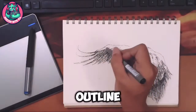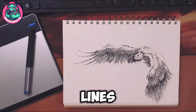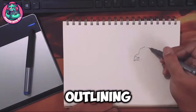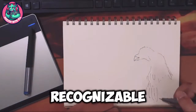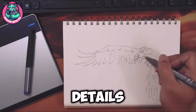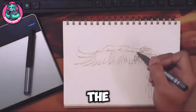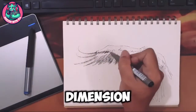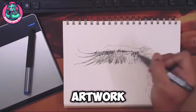Outline. When you outline, you draw the outermost lines of an object or figure to define its shape. Outlining helps create a clear and recognizable representation. Fill in. To fill in means to add details, texture, or shading to the interior of a drawing. It involves adding depth and dimension to different areas of the artwork.